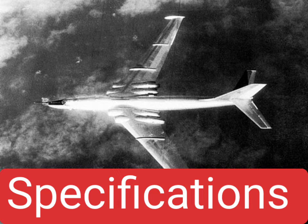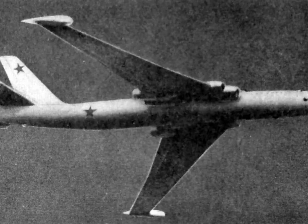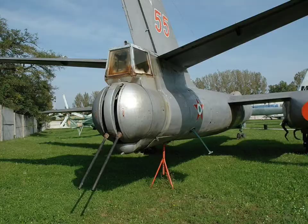Specifications: equipped with 4 Mikulin AM-3 turbojet engines, 9 23mm NR-23 cannons, or 6 23mm AM-23 cannons in the ventral, dorsal, and tail positions, with 1,100 rounds in the ventral and dorsal positions, and 2,000 rounds in the tail.